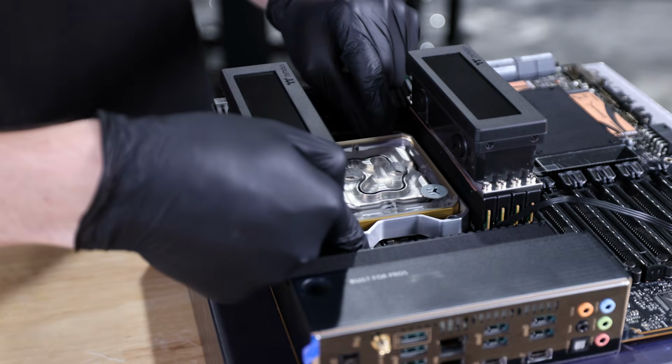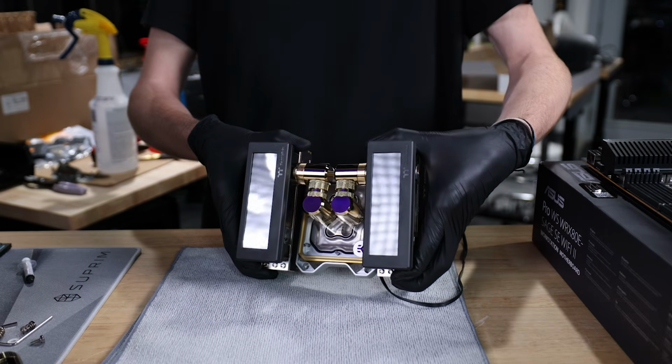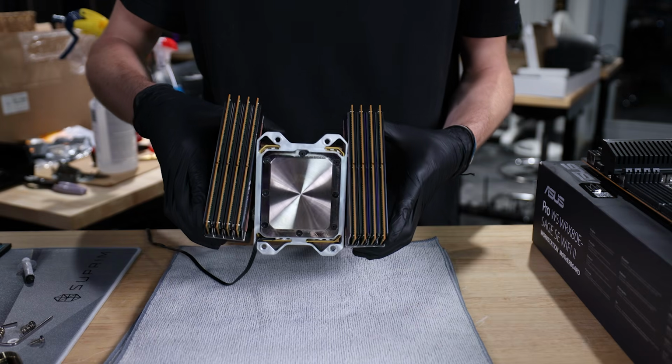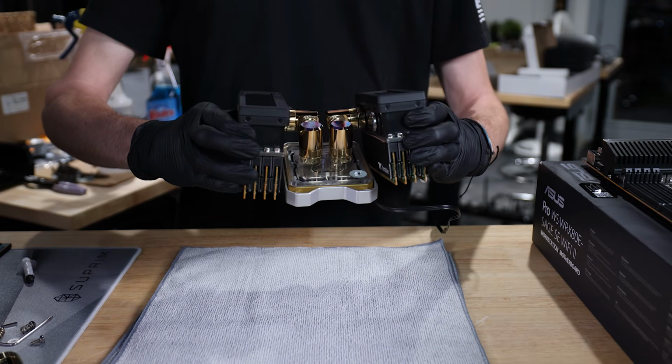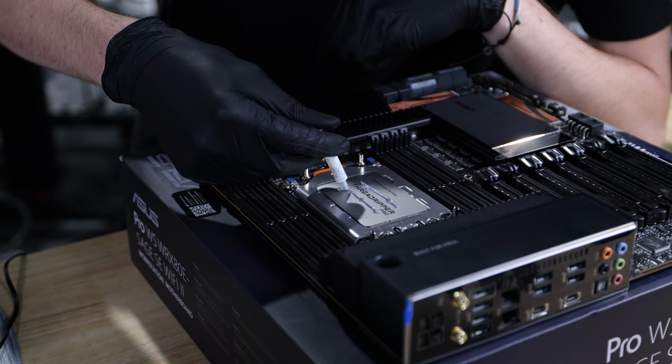But now onto the hard part, the CPU block. We actually had to take all of this back out in order to fit these gorgeous gold fittings as a whole. I'm not gonna lie, as cool as this thing looks, it is sketchy. All 8 DIMMs of RAM have to line up perfectly, plus we can't mess up the thermal paste coverage.